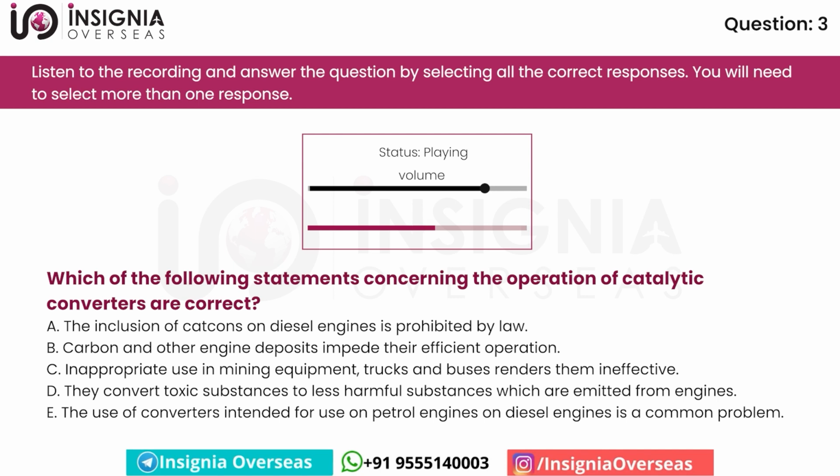A catalytic converter provides an environment for a chemical reaction where toxic combustion byproducts are converted to less toxic substances. CatCons are now fitted to both petrol and diesel engines, and I must say they do a good job, as long as they are clean and not clogged up with carbon and other deposits from the engine.